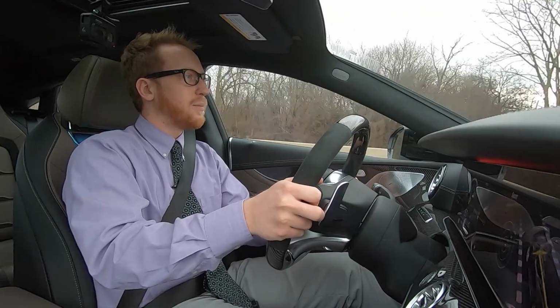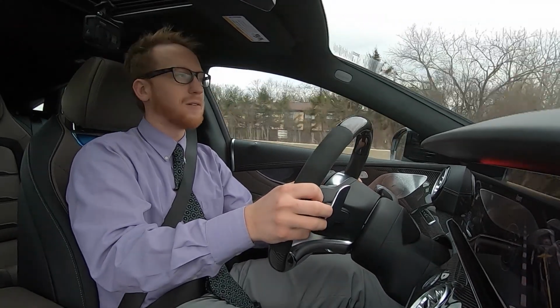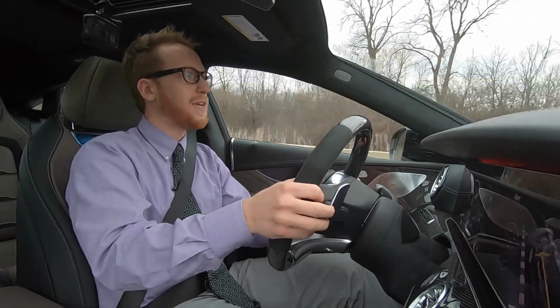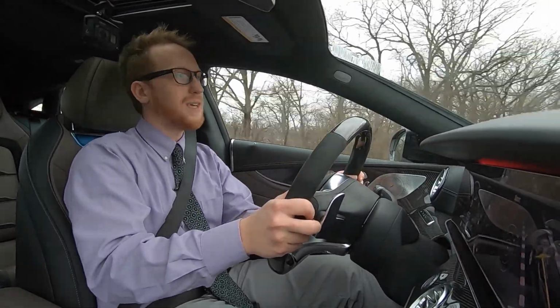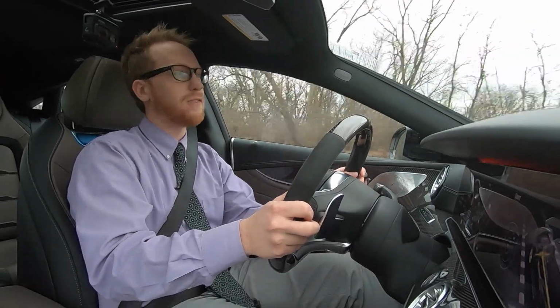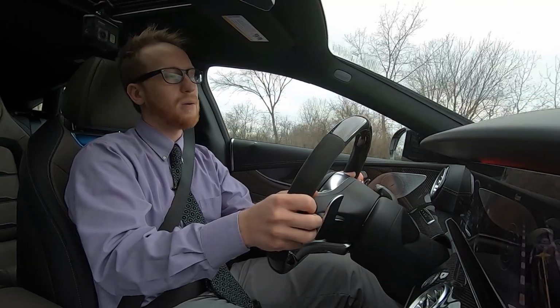So one of the most impressive feats that I find about this car is that peak torque in this particular vehicle is 590 pound-feet. 590 pound-feet of torque is available starting at 2,500 RPM, and that continues all the way up to 5,000 RPM in this 63. So if you want to pass someone on the highway, you're gonna move.